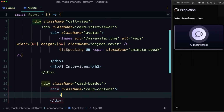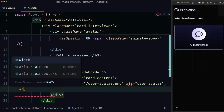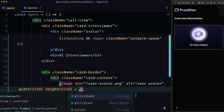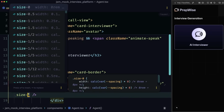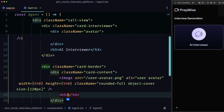And within it, we can render an image with a source of /user-avatar.png, as well as an alt tag of user avatar, a width of about 540 pixels, and a height of about 540 as well. If you save it, you won't be able to see it yet. So I'll also provide a class name equal to rounded-full, object-cover, and a size of 120 pixels. And below this image, I will render an H3 that'll simply render our current user name.